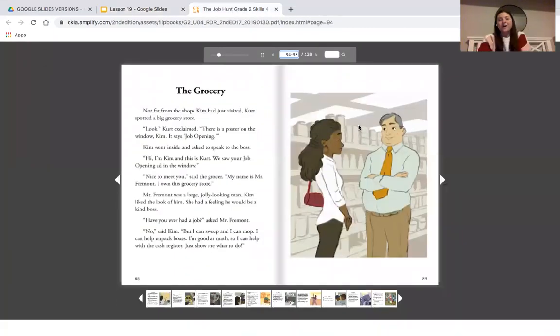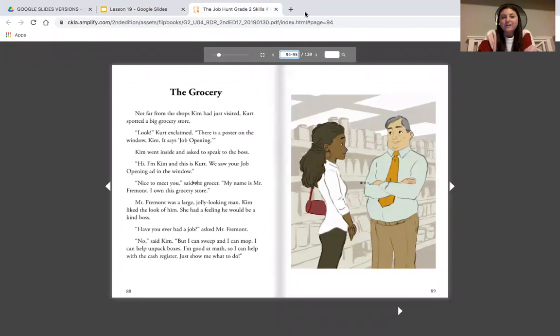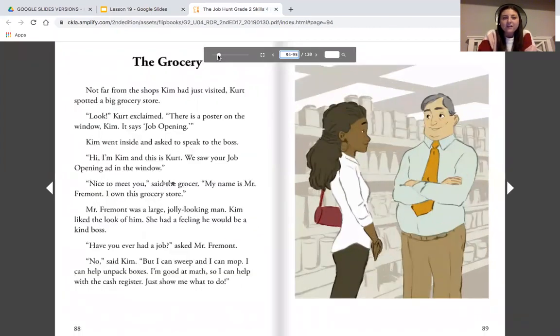Okay, I'm gonna switch my screen. Here we go. The Grocery. All right, what I want you to do while I'm reading is take your finger and follow along, okay? We can read it together the first time, and then you can rewind this back and read it to yourself, but get your finger ready. We're gonna start at the title, The Grocery.